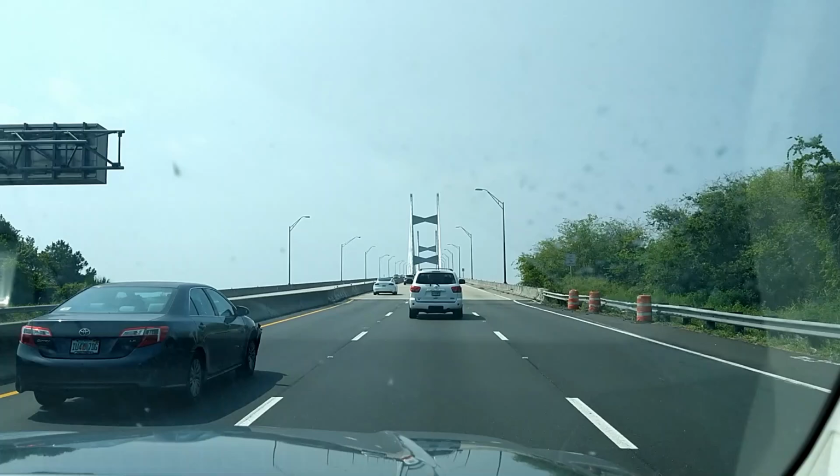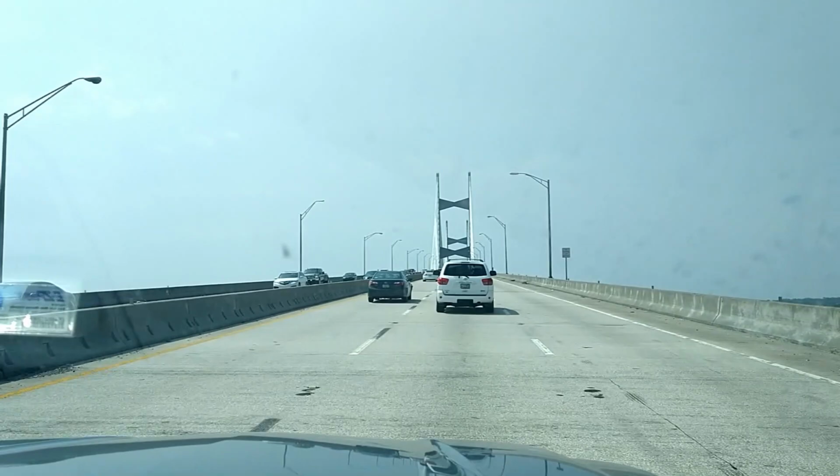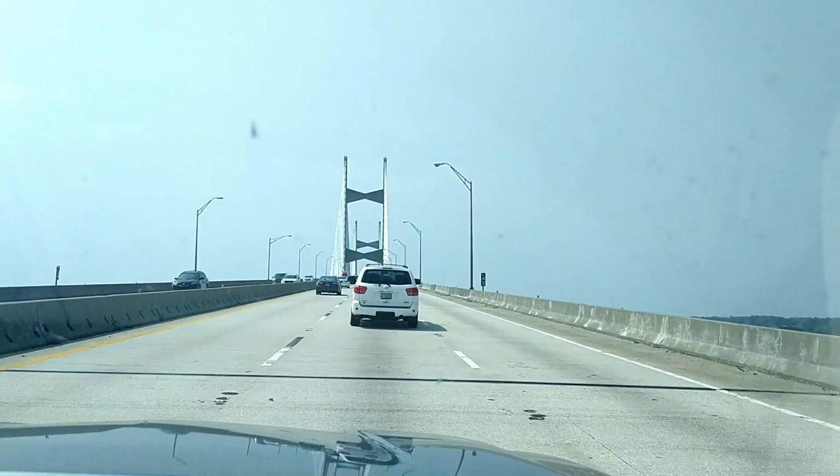Construction of this bridge began in 1985 and was completed in 1989. The main span is 1,300 feet, which is approximately 396.2 meters, and it's 175 feet high, which is approximately 53.3 meters high.